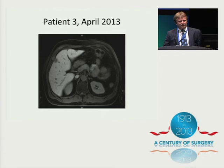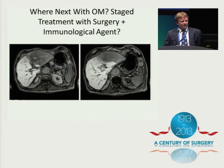Now, if you compare that with the typical set of scans that you saw earlier, where you have a patient that goes from a 2.5 centimeter deposit to a 8 to 10 centimeter deposit within a few months. Now, okay, different patients, but one of the things about ocular melanoma metastases is that they just are uniformly predictable. They grow at an incredible rate of knots, and you do not see patients with stable disease without some form of treatment. So where next with ocular melanoma?